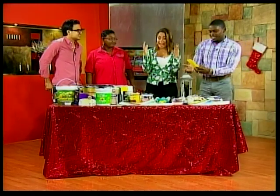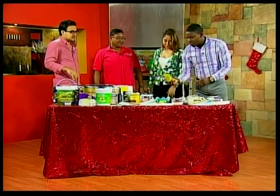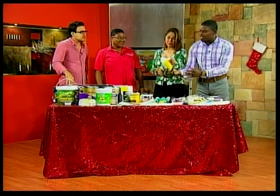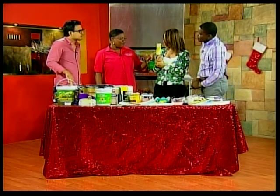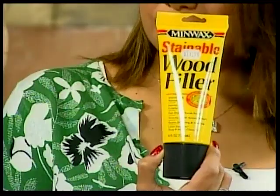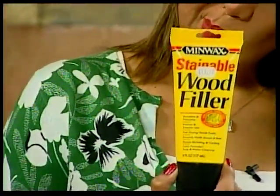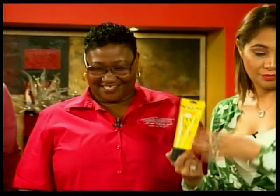Then there are accessories and all the fun stuff that you need. So what do we start with? Wood fillers. What are these for? If you have a hole on your cabinet, or you take a picture off the wall, especially in wood, and you need to fill up that area, you fill it with that. Before you paint, you sand off the excess a little bit, and then you paint. A lot of people are gonna say, "Ooh, I never knew." So we know now.